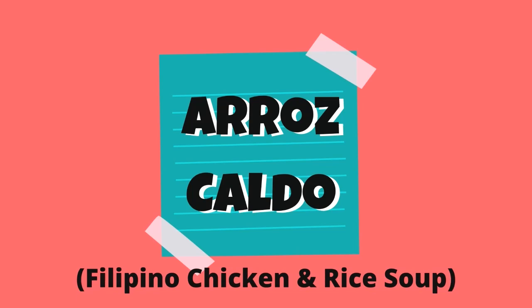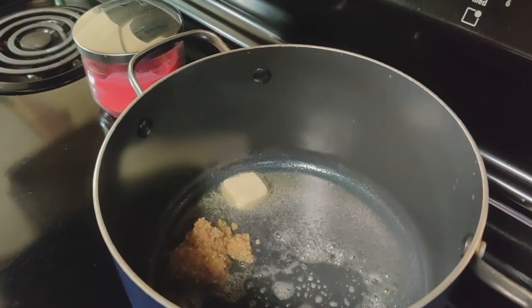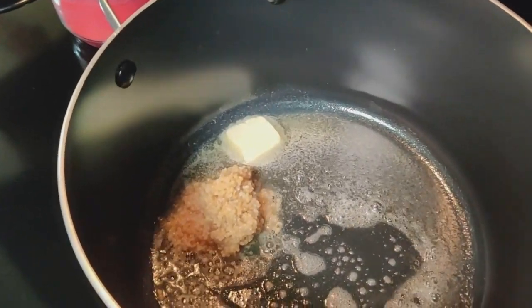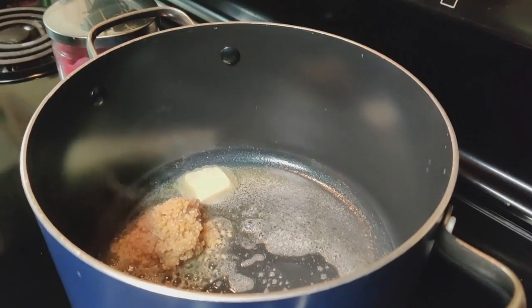This soup was so delicious, it's definitely a new favorite of mine. We added an ingredient that isn't traditional, but it turned out amazing. So we started out with 2 tablespoons of butter and 2 tablespoons of minced garlic, and then we added some onion powder and ground ginger to taste.